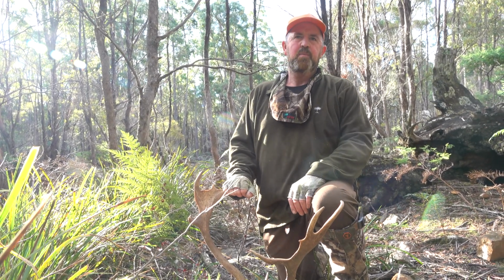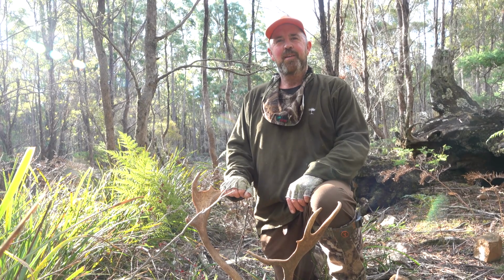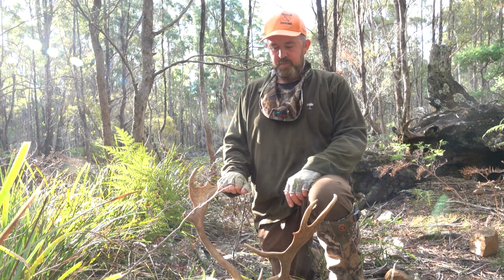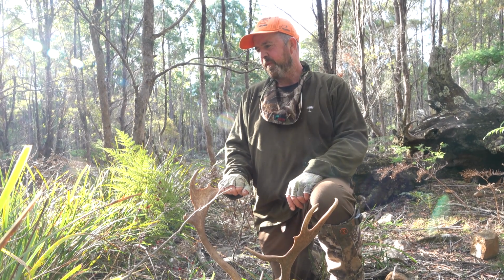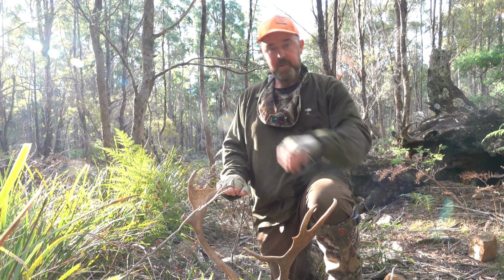It's getting dark, so we'll put the camera away and get him disposed of as quick as possible. We've got a bit of a carry out, a bit of a shit walk, but yeah, we better get to work.